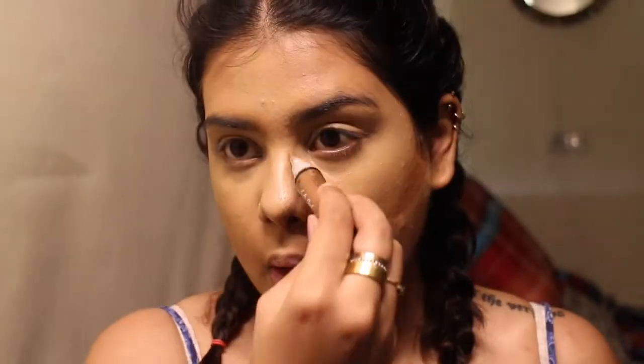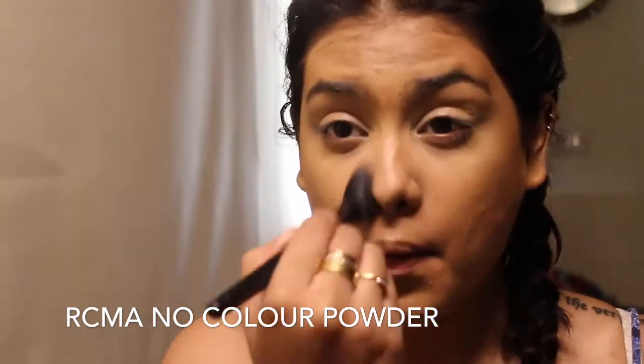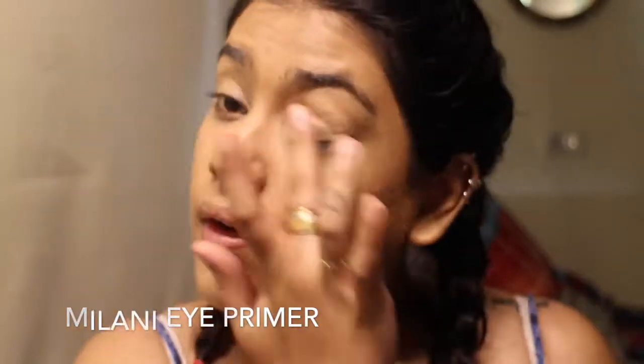So after I blend everything in, I'm going to set it with the RCMA no color powder, which I have not done yet in this because I'm still blending out my bronzer contour situation. But yeah, so once I do that, I'm going to set all the concealed areas with the RCMA powder, and I'm using an elf tapered powder brush, I want to say. But yeah, it's an elf brush and it's a small powder brush, which is really good for the under eye. Milani eye primer, really good eye primer for the price point, so definitely need to try that.